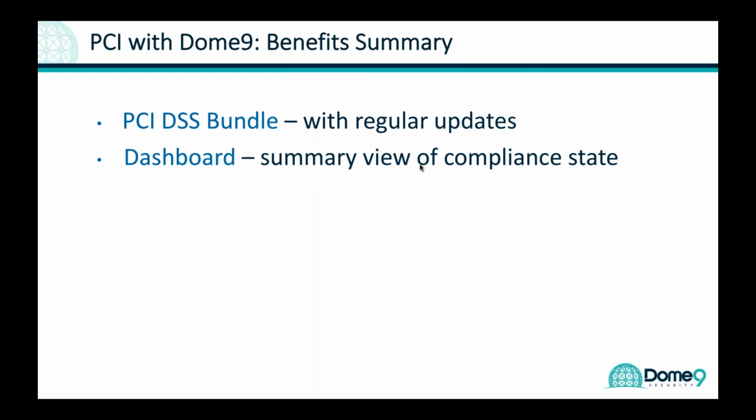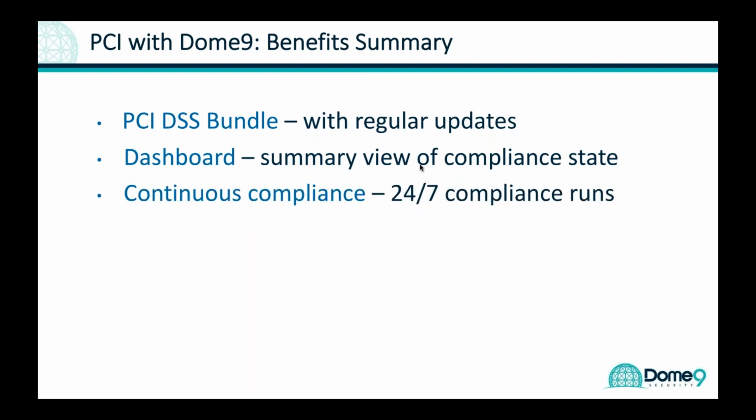It provides you a dashboard with a summary view of all the compliance state that you have. Of course, PCI is one of those compliancy standards tests. It provides continuous compliance, with 24-hour, 7 days a week compliance runs in the background, so you can rest assured that even if you're in a change-heavy environment, you always are aware if there are some fails that you need to fix. You get notified about those issues that you need to fix.